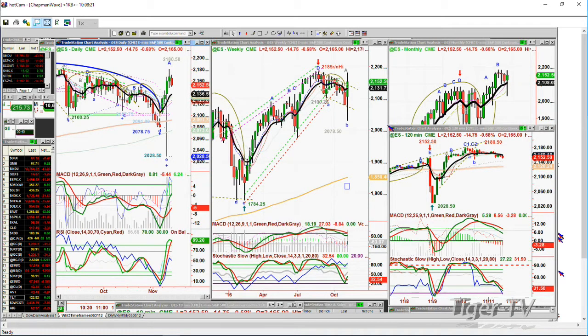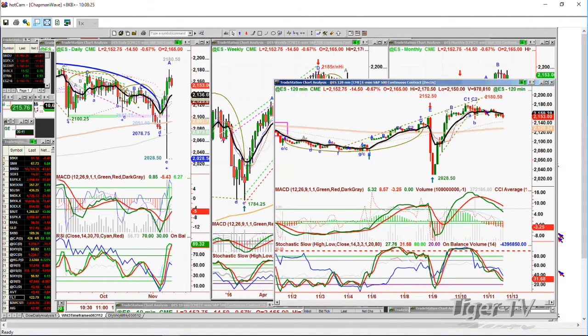In the 120-minute chart of the E-mini, we've done a Chapman Wave peak C1, peak C2 double top at 21.80. This is really a sideways move. Normally I'd do this. I'd grab the two bars. It's just easy with the tools that I have. And I put in a rectangle formation. And the rectangle formation confirms what we were talking about. A low below 21.50 makes 21.47.75, the low of yesterday at noon, very important.